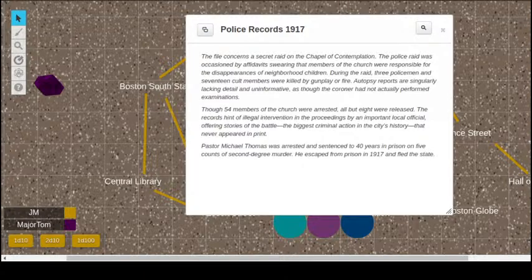So the file concerns a secret raid on the chapel, and this would be related to what was mentioned in the old records about the closure. The police raid was conducted on affidavits swearing of members of the church stealing, related to disappearances of children in the neighborhood. That neighborhood would be Prince Street, or sorry, no, Corbitt Street.